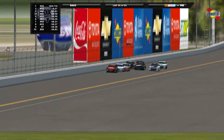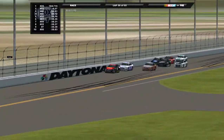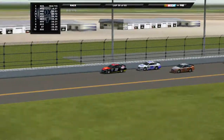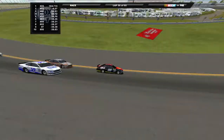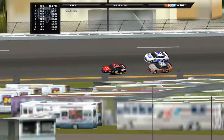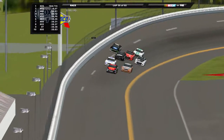I'm not trying to get this amped up, because remember, this is for 5th on the grid and 3rd in the race. This is just basically for bragging rights. 5 to go, going to be 4 to go once this. Going to be 4 to go here in a minute.